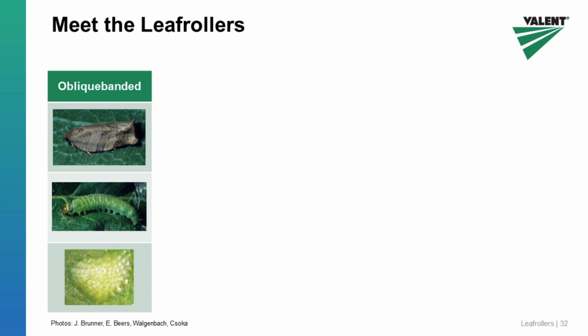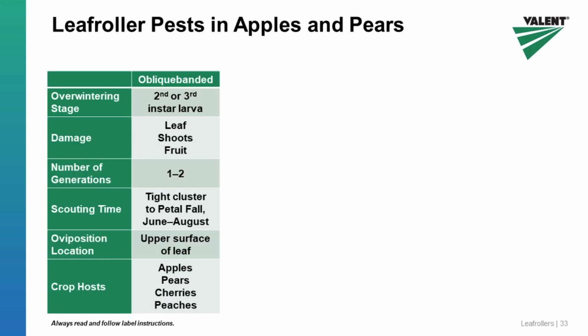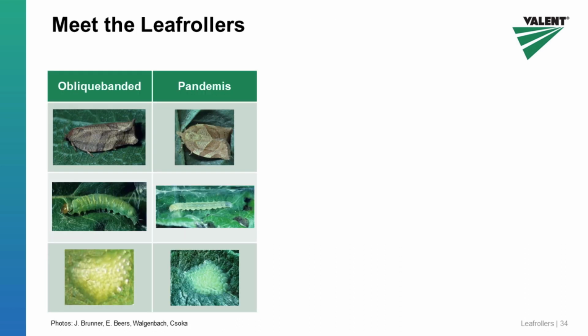OBLR overwinters as second or third instar larvae, feed on leaves, shoots, and fruits of the apple and pear. This pest has 1 to 2 generations per year, with adult females laying eggs on the upper surface of leaves. Since OBLR can have up to 2 generations, scouting at 2 different times of the year is important. For the overwintering generation, scouting between tight cluster and petal fall is key, and then again between June and August for the next generation.